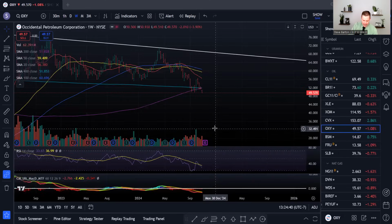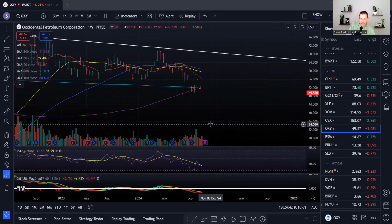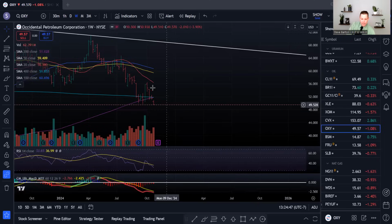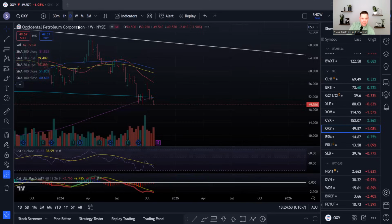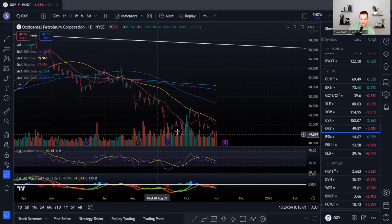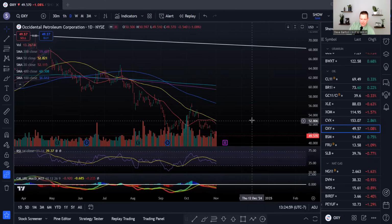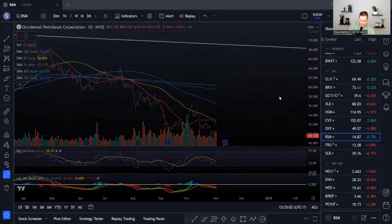I said the same thing last week about Occidental, but that one did not hold, down 3.5% for the week. So it actually fell below this rising 200 weekly moving average. Although if we go to the daily here, it set up a pretty interesting, we can call that a triple bottom right there. Does look like it's going to go down though, so you might be able to get it a little bit cheaper.